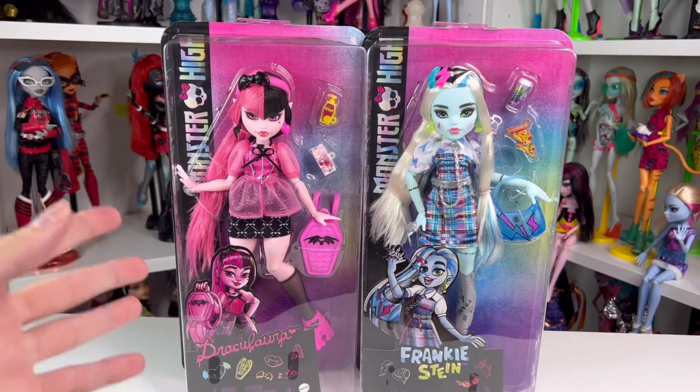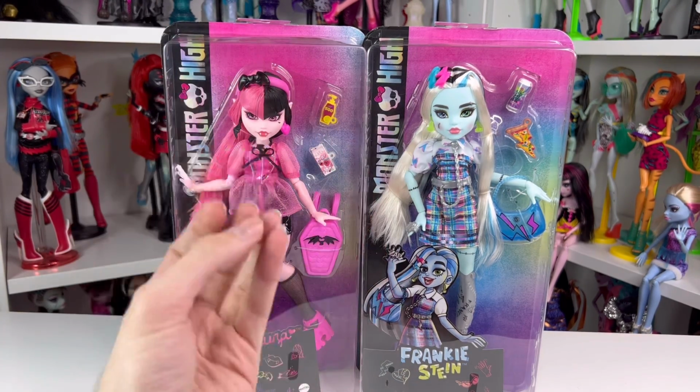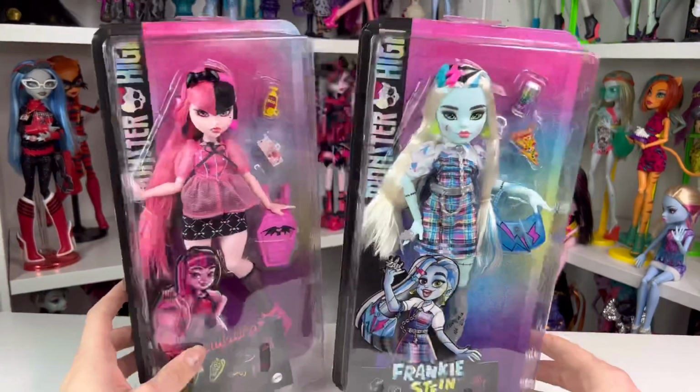They're good in case you don't want to spend $25 on one of the deluxe dolls, but they also kind of pull in from those dolls themselves. There's just some tweaks here and there. So let's look at their boxes. I'm going to start with Draculaura.